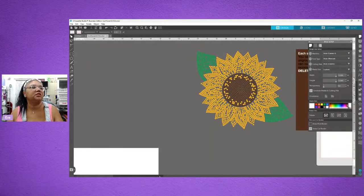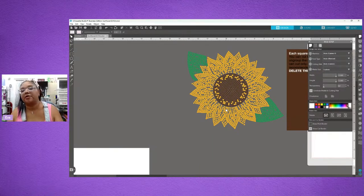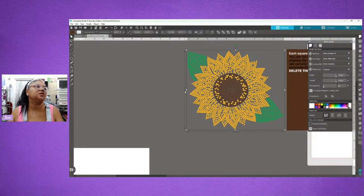So this is the design. It's a sunflower. All right. And the sunflower is 8.64 high by 10.205 wide. Okay. Now, I love this design for a couple of reasons. Number one, I love sunflowers. Number two, you can take the green leaves off and just have the sunflower. But this is actually, I opened the wrong one. This is one of two versions of this sunflower that I've made.